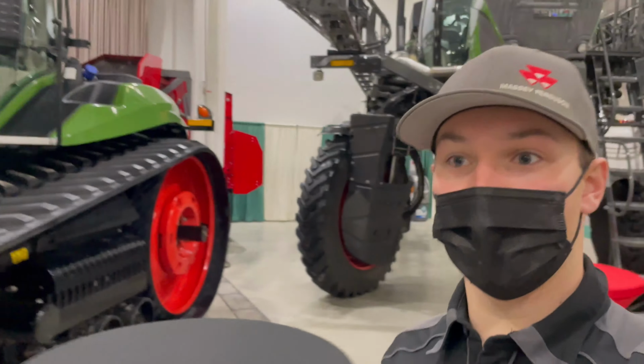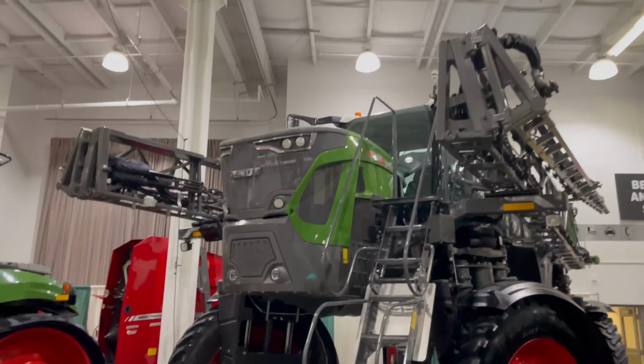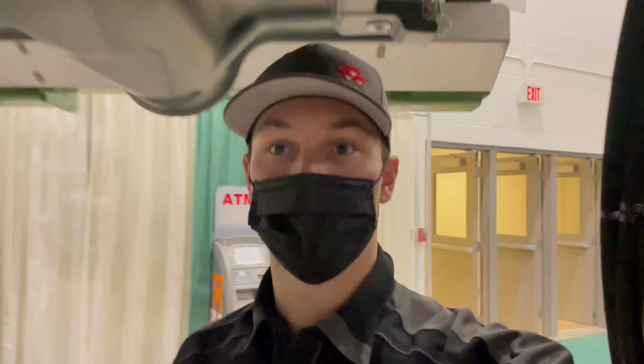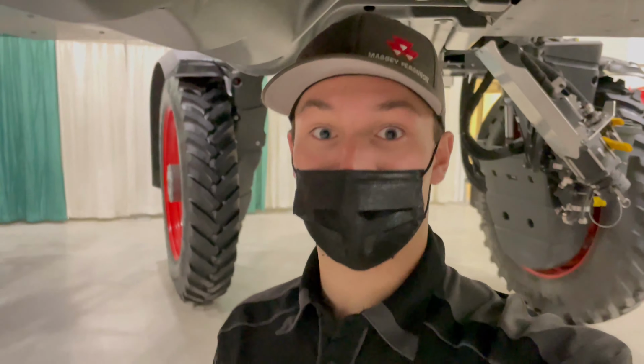Well, we've made it inside, organized the booth a little bit, and here behind us we have that brand new Fendt Rogator sprayer, and look how big this beast is. I can walk right under this thing and not even crouch down at all.